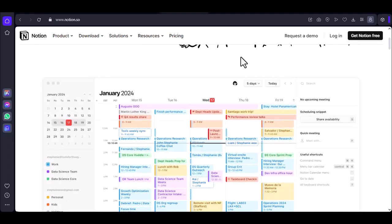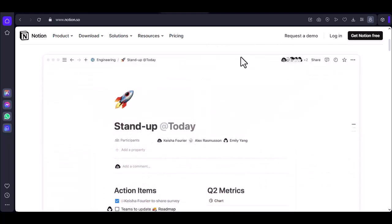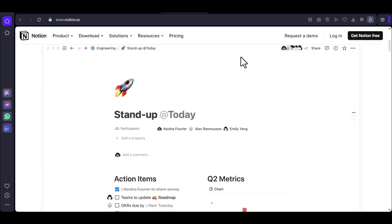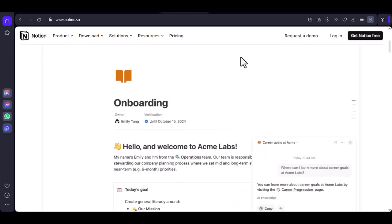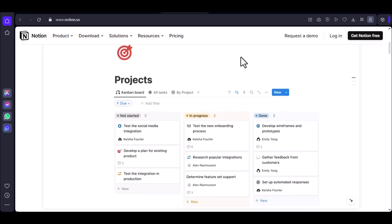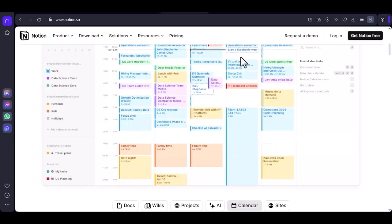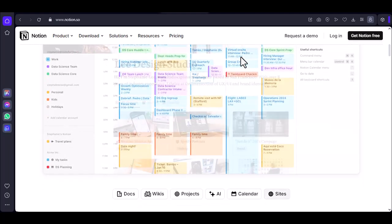Let's dive in. Understanding Notion. A versatile tool. Notion is a versatile tool that can be used for a variety of purposes. It's essentially a digital workspace where you can create and organize different types of content. From simple notes and to-do lists to complex databases and project management tools, Notion can handle it all.